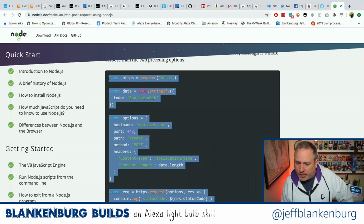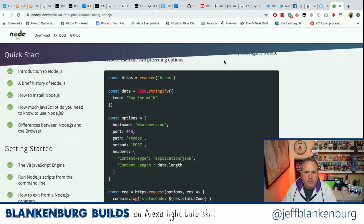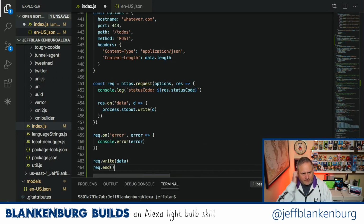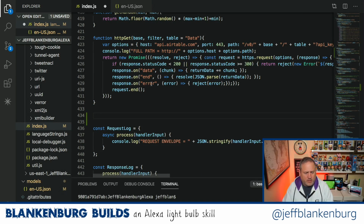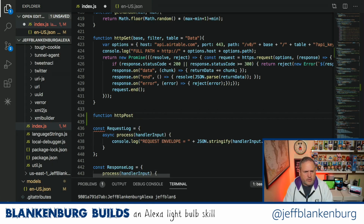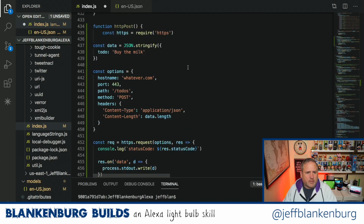The one in Star Wars Databank is actually a get method. For this, it probably would work, but this is specifically supposed to be a post, so I'm going to use a post method instead, which may or may not even matter. But let's see if we can trim this down a little bit. Nope, I already have too much code there. So we want a function HTTP post. I don't even know that I need anything in there. And then we'll drop this and trim some stuff down.